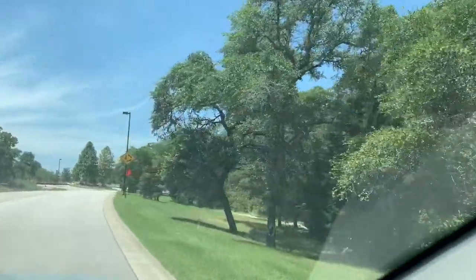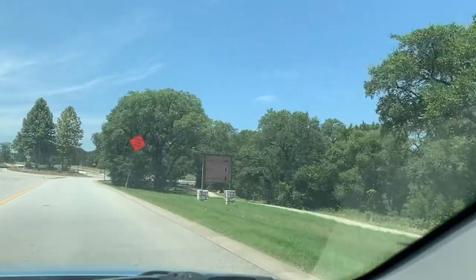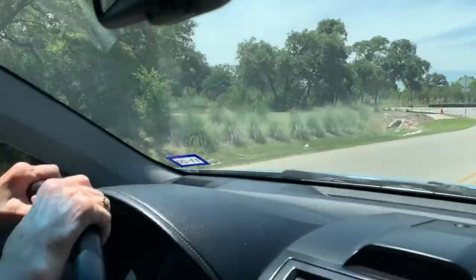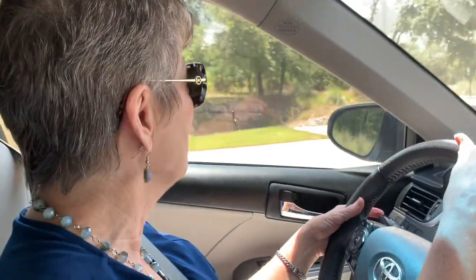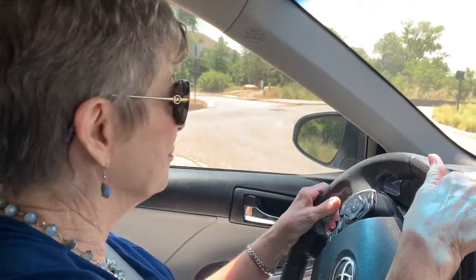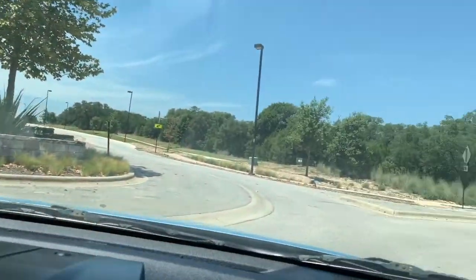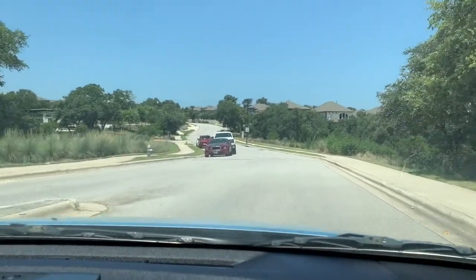If it wasn't so hot, you would see lots of people out walking, biking. Today is one of the hottest. How hot is it? Tell me, Susan. Well, it's only 91 by my car thermometer, but it's supposed to get up to the hundreds today. It's one of the hottest days we've had all year. Thankfully, it's actually been a lot cooler than it's been normally.